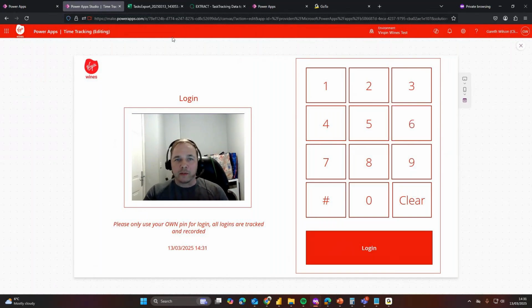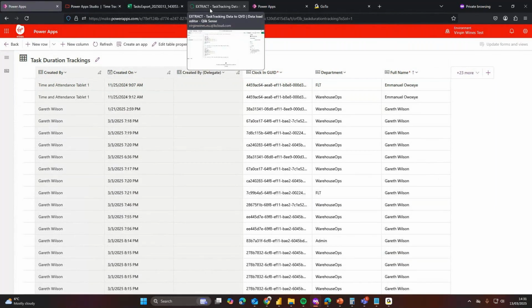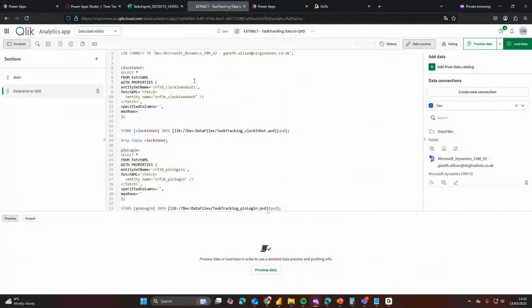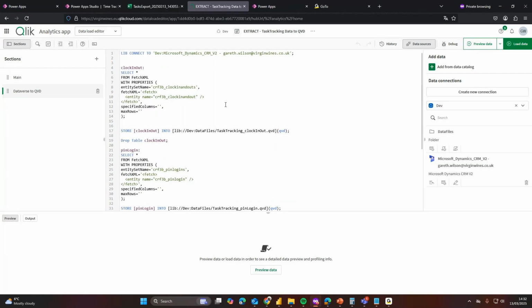From a reporting perspective, the data in here gets saved into Dataverse. So this is an example of the Dataverse table. Every time a user clicks on a new task, that is logged in these tables in Dataverse. And then from there, you've got a couple of options. In Virgin's case, they have ClickSense already. So we've connected their ClickSense Cloud tenant to the Microsoft Dataverse environment, and then from there we can get the individual tables, so the clock in, clock out, the pin logins, and the task durations. So we can bring all of that data out and save it into QVDs and use that for reporting later on.